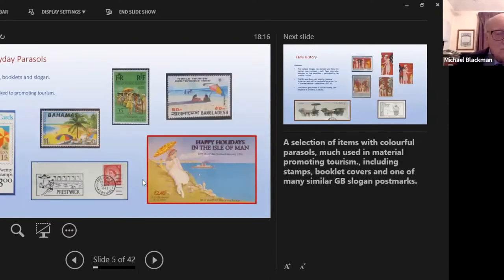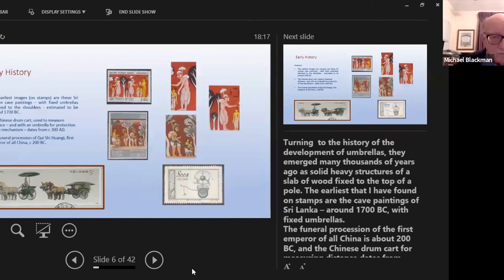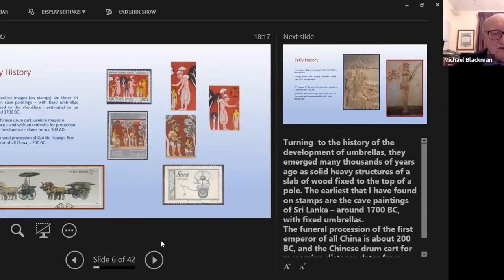So here are some everyday parasols, very often used to promote tourism. You've got Bahamas and Bangladesh. And at the base, you've got a slogan postmark for Prestwick in Scotland. And a couple of booklet covers, the very well-known American one, because that stamp's been used an awful lot, and then there's the Isle of Man as well. Right, well, that's the easy bit.